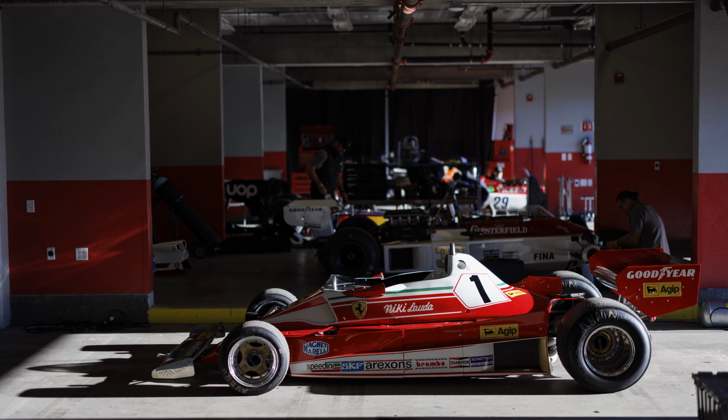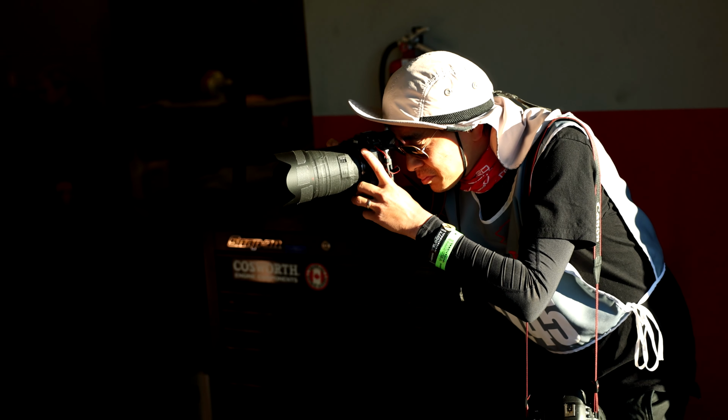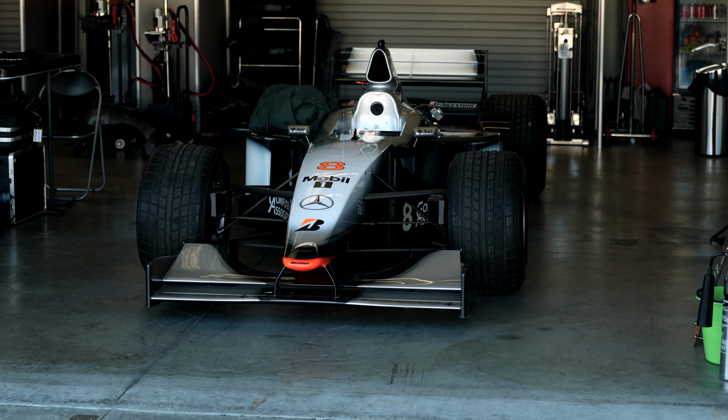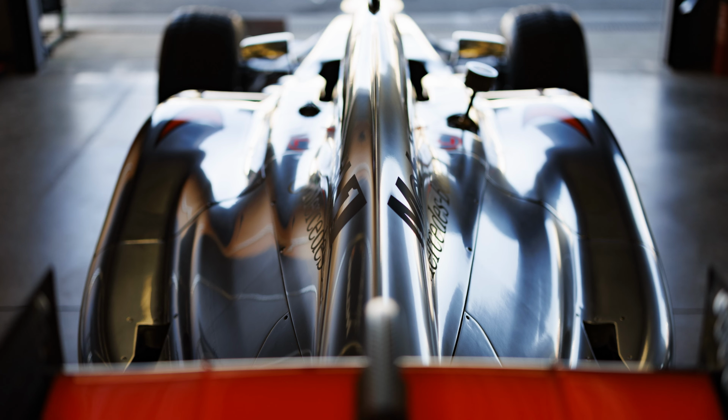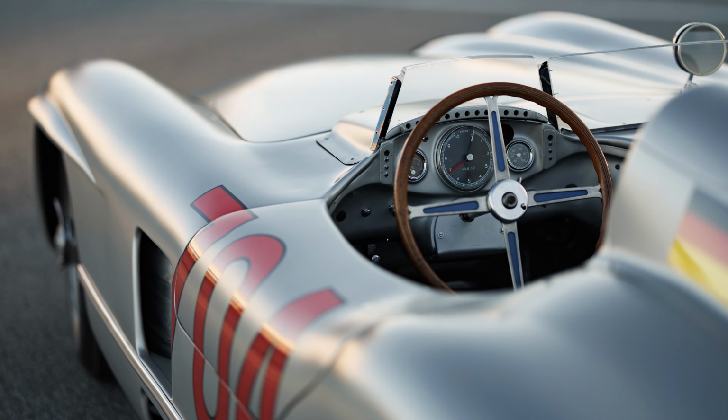The morning light is amazing. It's sideways, it's going into the pits, and it really allows me to check out the details, the textures, the colors, and there's some hustle and bustle, but a lot of the cars are just kind of left alone.